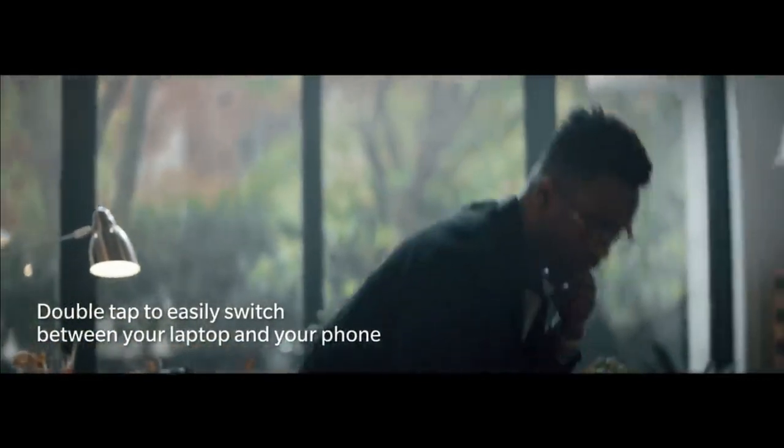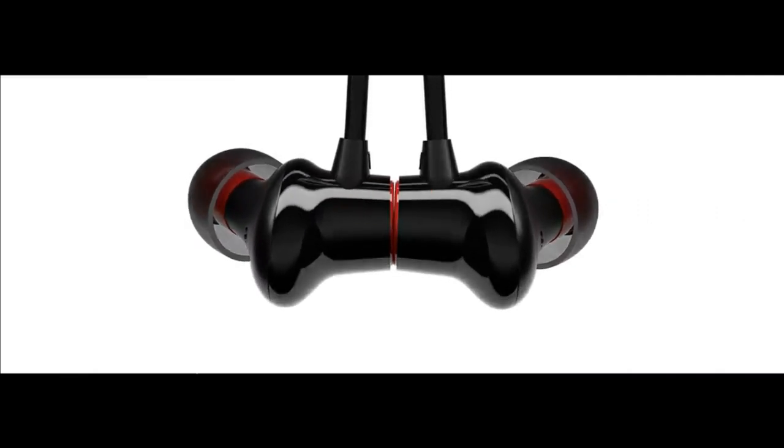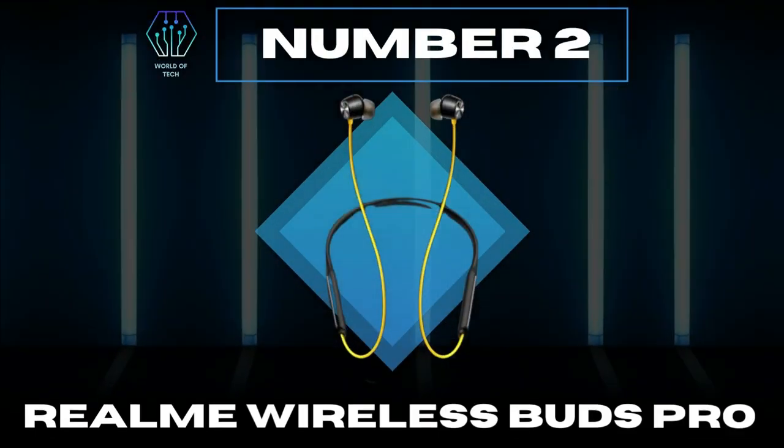Offers multi-switching so you can connect it once for all devices. Clear phone calls even in noisy places. Also, have magnetic buds. Number 2, Realme Wireless Buds Pro.